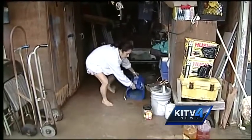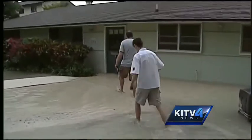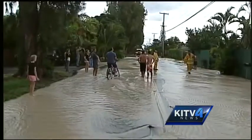It's a flood that came out of nowhere and took these Kailua residents by surprise, soaking their homes and drenching their yards. We've been struggling, and now look, it's just all over. I don't know what we're going to do now. Just like major anxiety, like, oh my God, not again. You know, who else wouldn't think otherwise, right?